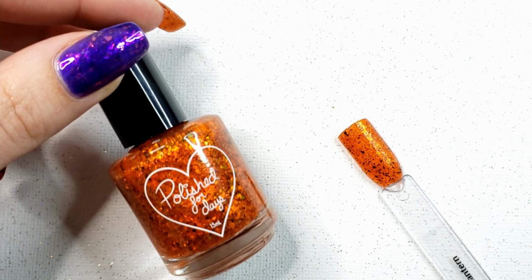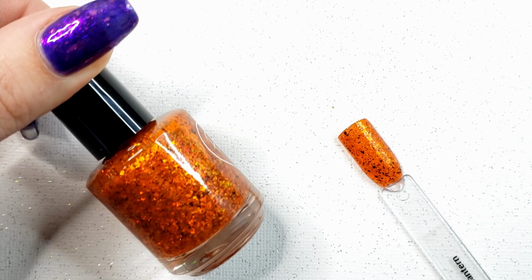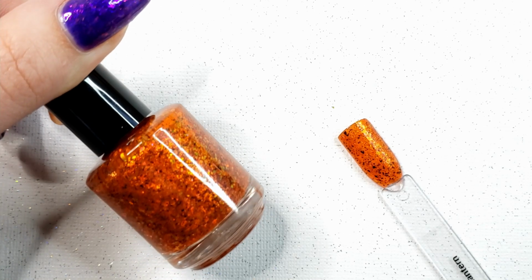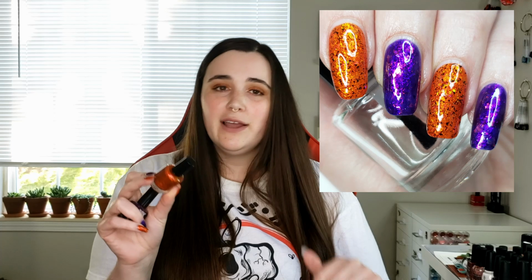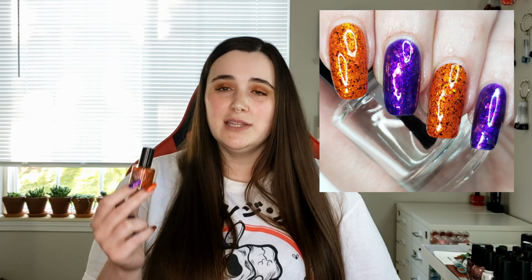I have worn a couple Halloween polishes. See, I got a couple on my nails right now. And leading into those, I have Polished for Days Jack-o'-lantern, which is the orange I'm wearing. It's got these leafy goldy green flakes. It's got these black flecks. Again, like I've harped on this, but it reminds me of leaves. I love a lot of fall polishes that just remind me of leaves.